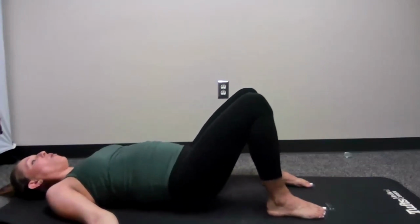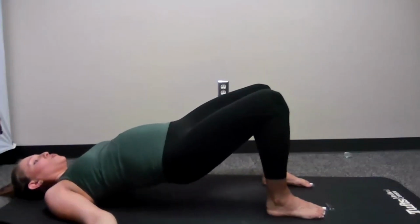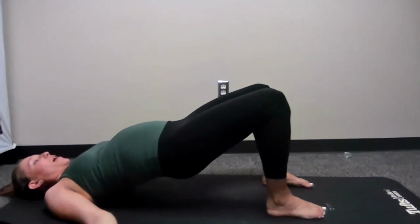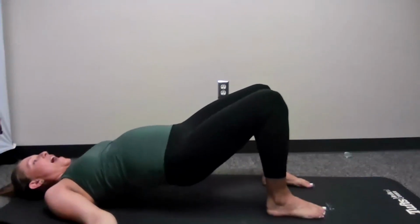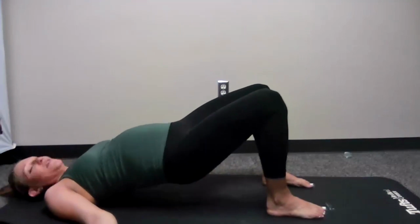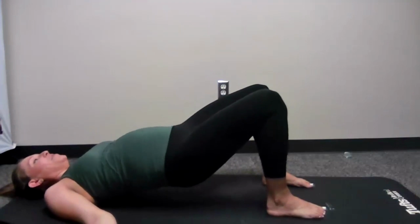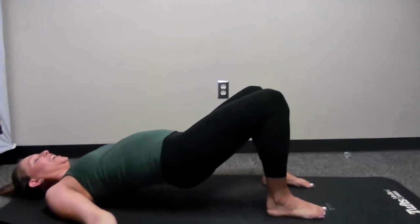One more time, let's hold those hips lifted. With our hips lifted, we'll drop one hip, lift it back up, and then the other. And lift, feel the glute drop, activate and press up. Lower and lift. Good. 3, 2. One more on either side.